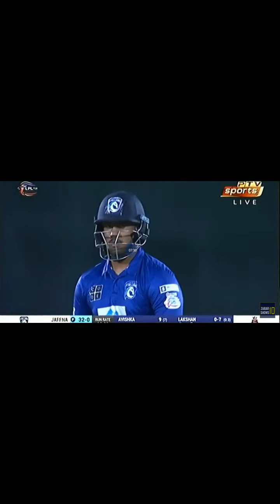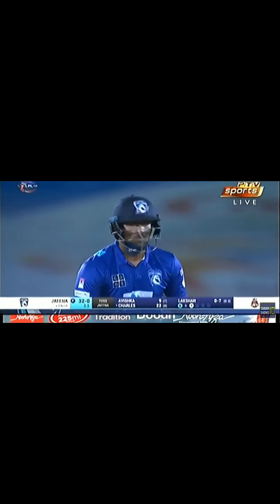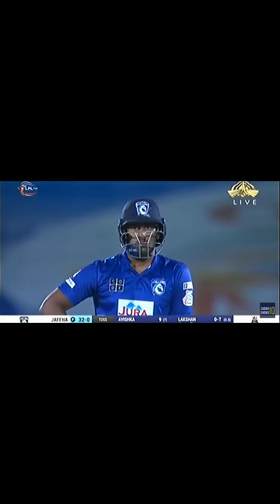But well played, because mid-on's down now. Square leg and mid-on are the 2 fielders that the Ball Gladiators have on the boundary. And I think he knows his weakness. If you have a look at the last delivery, again, he moved towards the off stump to cover the line and hit the ball towards mid-on. He's a thinking batsman.